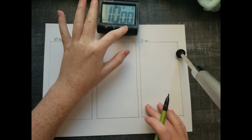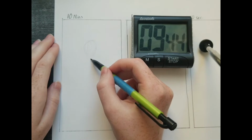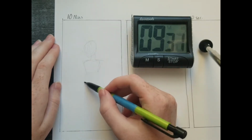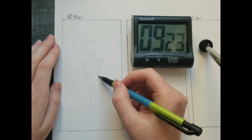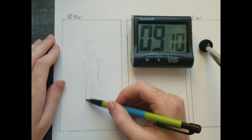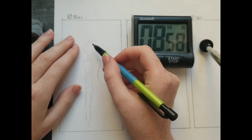Oh, the head is too big. It's got this shoulder. I feel like I definitely sketch a lot messier than I see some other people do. So I guess it can get tricky when you're looking for some specific lines and stuff, because I tend to have to erase a lot. Let me move the head up a little bit.